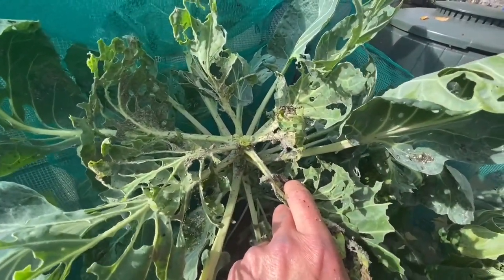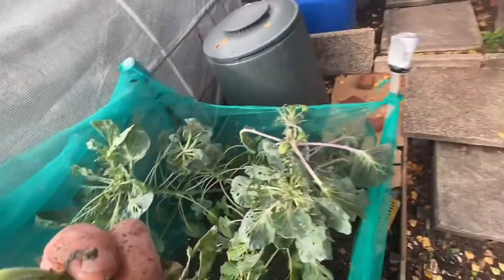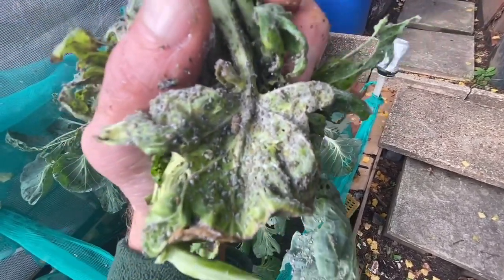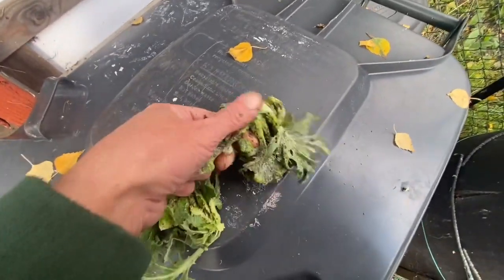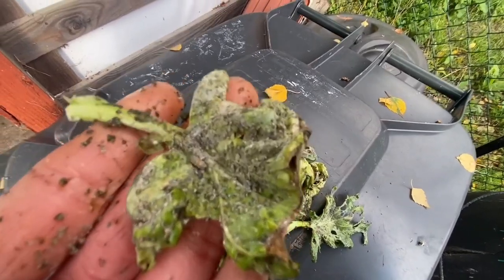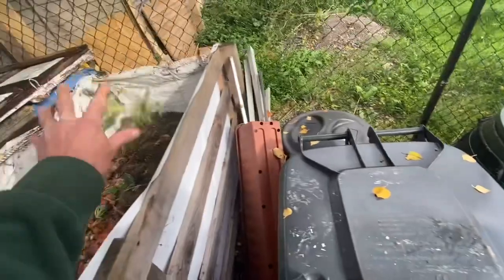I don't know what that is. Looks like loads of bugs and stuff in there. I'm not sure what they are. Well, it might be whitefly actually. They look very buggy and whitefly-y. I've never had whitefly here before. I don't know what that is, to be honest. I think it's just mildew actually, so lovely. I'll chuck this in the older compost bin anyway. We'll get back to that in a sec.